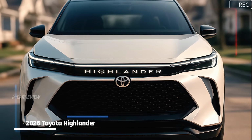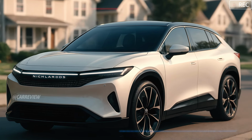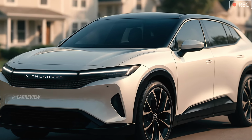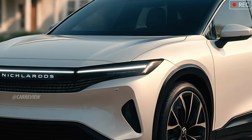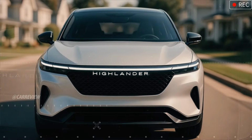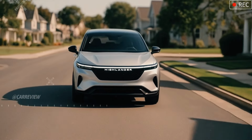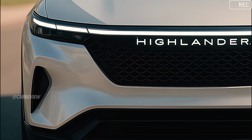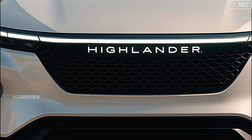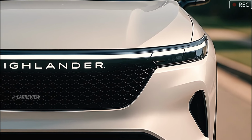The moment you lay eyes on the front fascia of the 2026 Toyota Highlander, you'll know this isn't your average family SUV. The traditional grille is gone, replaced with a closed-off gloss black geometric panel that screams EV performance and aerodynamic precision. A full-width LED light bar stretches seamlessly across the front end, cutting through the minimalistic face like a beam of sci-fi energy. And right at the center, the illuminated Highlander script, confident, futuristic, and proudly taking the spotlight.